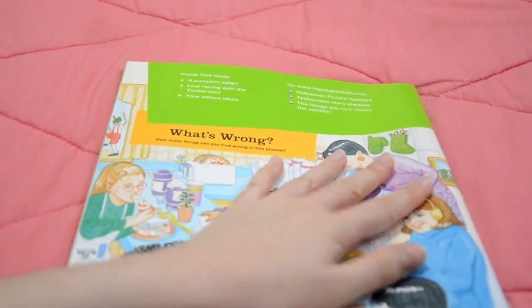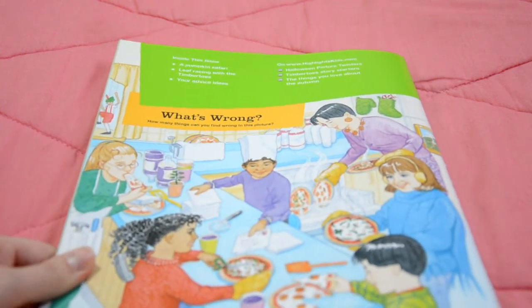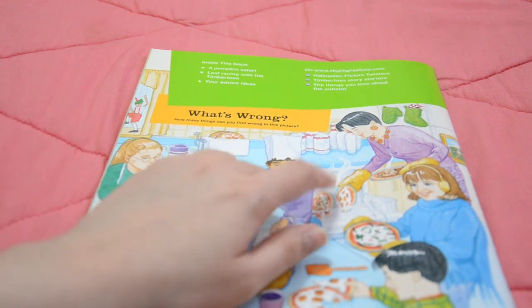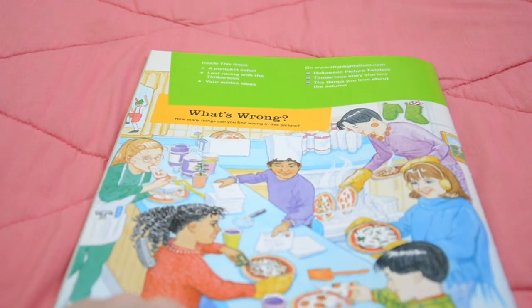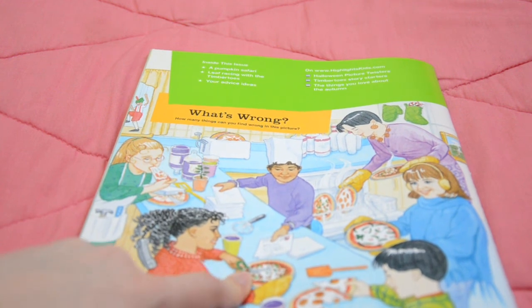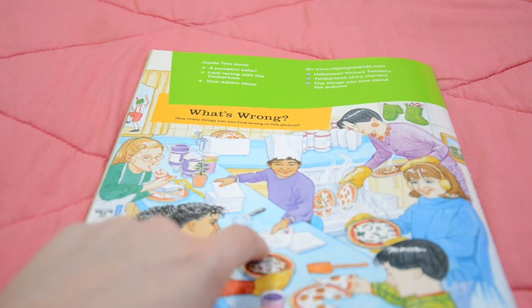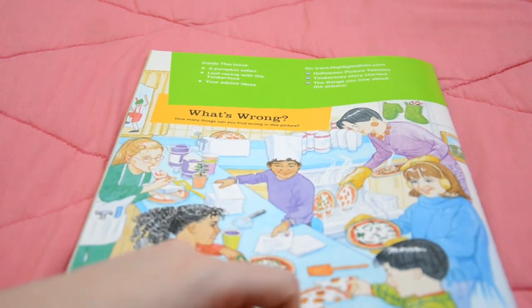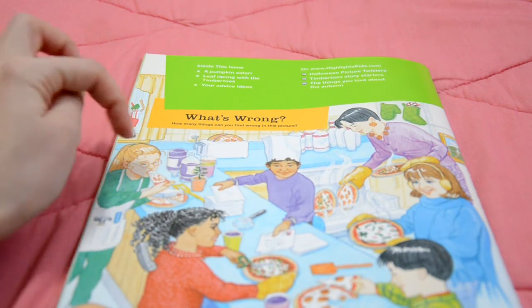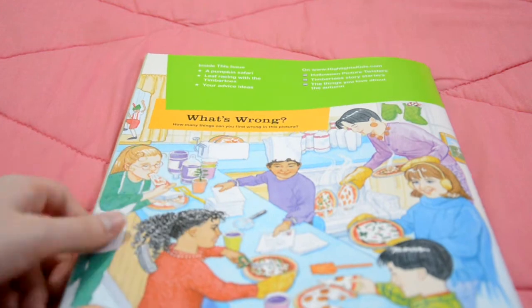And here's the back. It says, what's wrong? How many things can you find wrong in this picture? Well, she has a phone in her hair. They're putting pizzas in the dishwasher. This pizza is a puzzle. She's cutting the pizza with scissors. The napkins have writing on them, like envelopes. There's pizza in the toaster. This bottle's upside down. This plate is a book.